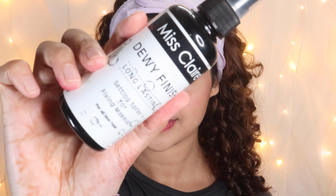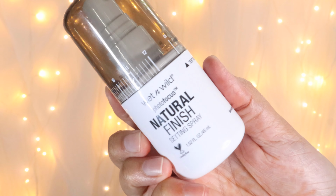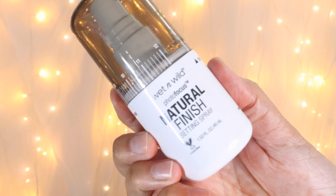Next, to set everything, I got Miss Claire Dewy Finish Setting Spray. I have used it a few times now and I really like it. It definitely sets dewy and helps your makeup to last longer. I also got Wet n Wild Natural Finish Setting Spray. This is good as well.